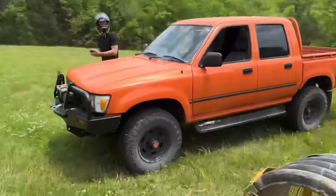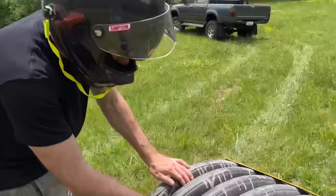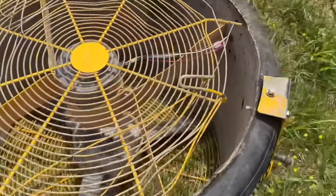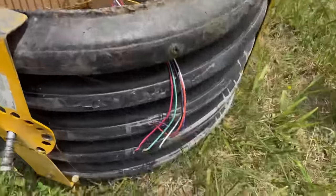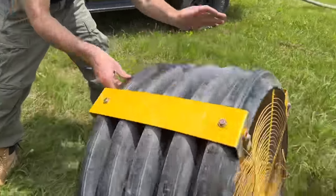Oh, she's totaled. What happened to it? Oh no. Yeah, it's totaled. It's like nothing left. Oh my god, I wasn't even trying to go that fast. That's steeper than I thought. It came apart like in the movies. Dude, it flew apart.